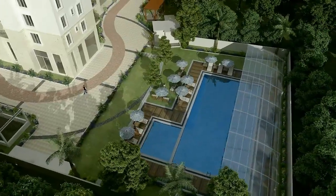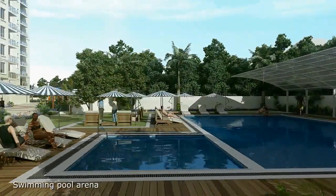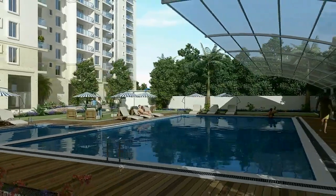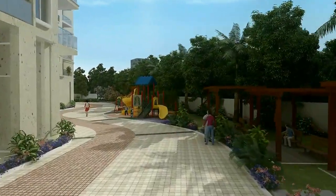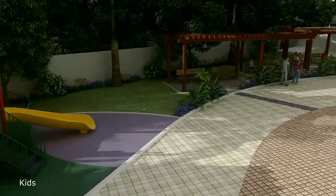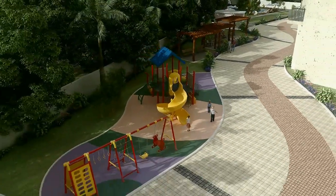A refreshing and inviting swimming pool with a toddler's pool and sun deck to soothe your senses after a hard day's work is sure to be the cause of envy. An elaborate play area with play material that can match the bubbly energy of your tiny tots.